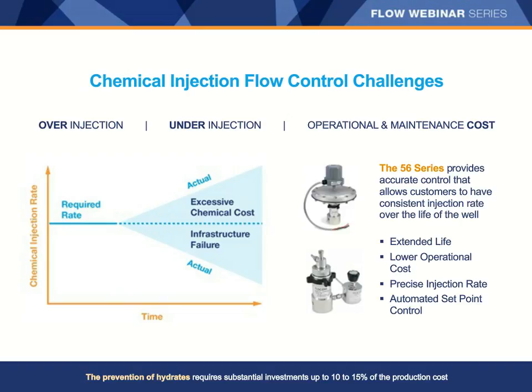To bring your injection rate closer to the required rate, you need a precision chemical injection flow control that retains its consistency regardless of downstream pressure fluctuations or other changing conditions. This helps to avoid excessive overinjection and underinjection and waste of money and chemicals.